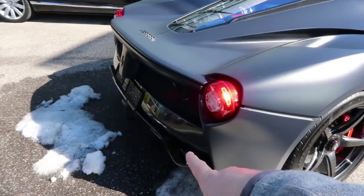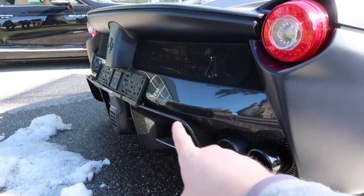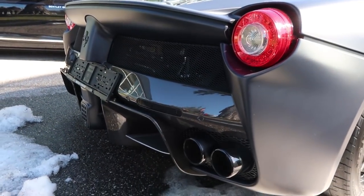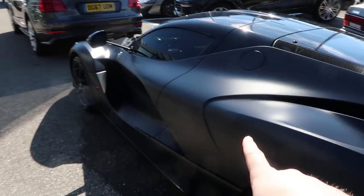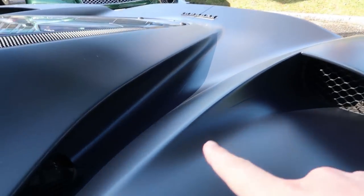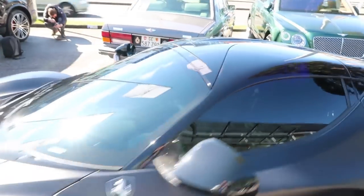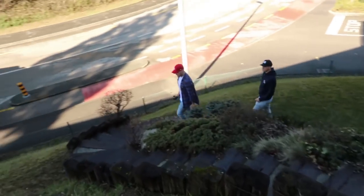Now, if you can believe this, I've just read online that the carbon fiber rear diffuser option for the LaFerrari is $248,000, and this one has it. $250,000 for a carbon fiber rear diffuser. Absolutely insane. We just noticed that it appears to be a wrap. We can see a couple lines in here that look like they're overlaying two wrap panels. Regardless, looks incredible.